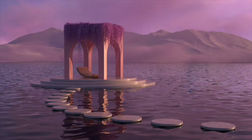Scattered beside the pathway are little objects or relics from your past life. What do you see? Where could these objects be from? What do they remind you of?